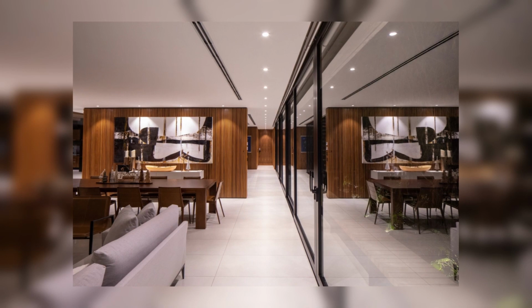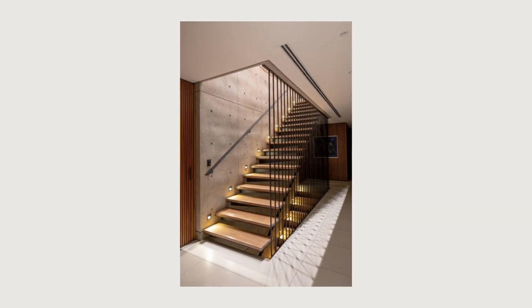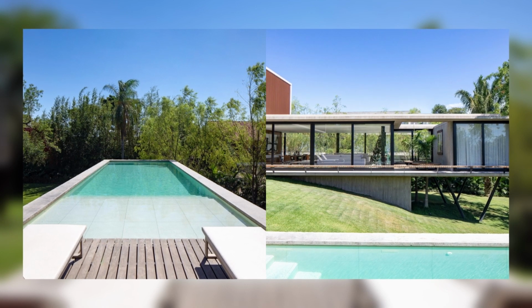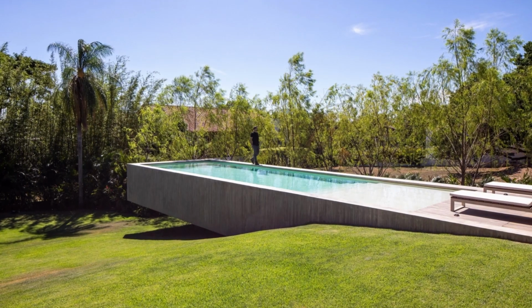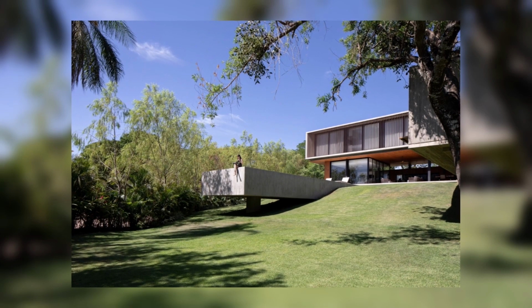The design seeks to establish a fluid link between the interior and exterior spaces, especially in the social area, where the transition between the two is imperceptible. The first floor, at street level, concentrates on the public and social program of the house, while the upper floor houses the bedrooms and the family living area.